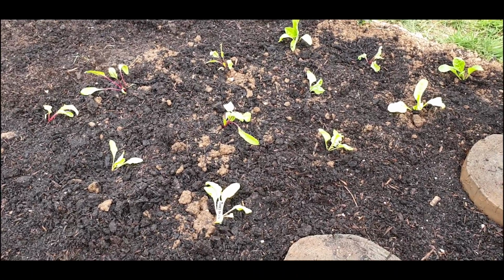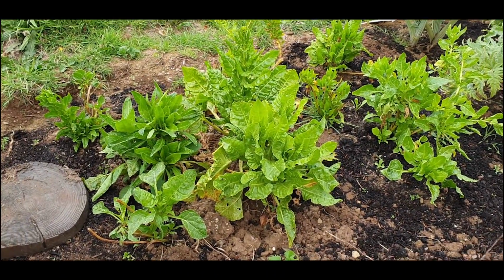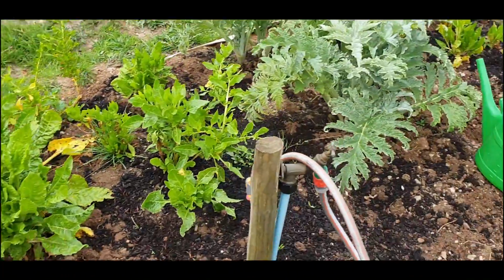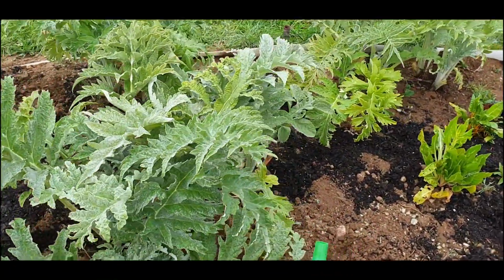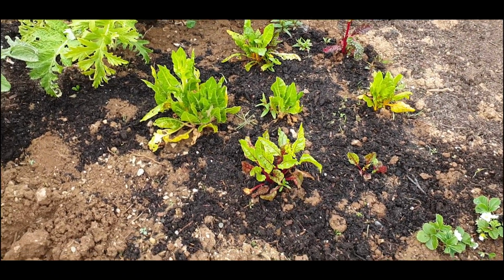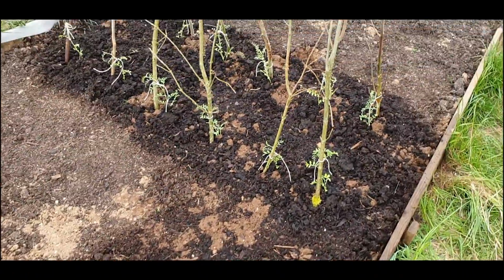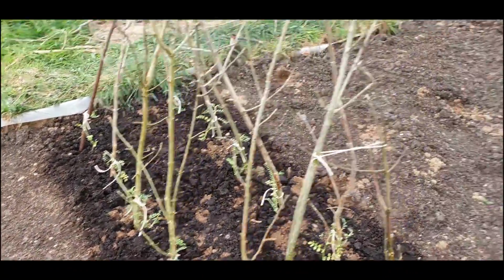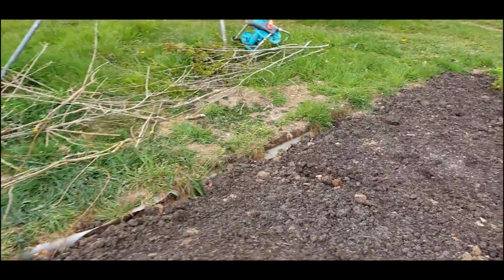That's our Swiss chard, the bright lights that I've just planted today. This is perpetual spinach along here. This is artichokes. They've been in for 2 years, so they're good perennials. This is more Swiss chard here. This is bright lights too. These are our strawberries. These are our chickpeas that we've just planted today. And we've got that little flat leaf parsley at the bottom.